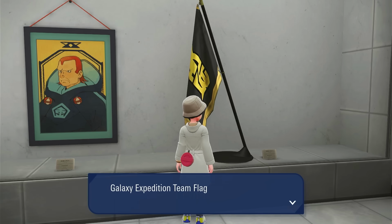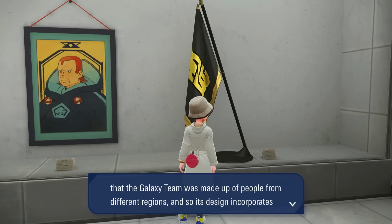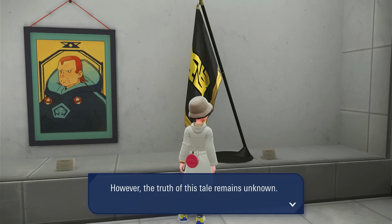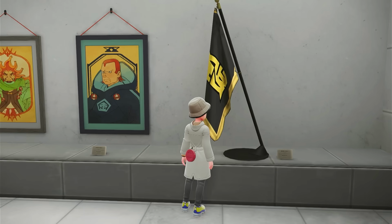Yes, the Galaxy Expedition team flag is right here, and it also says that one story claims that this flag was meant to show that the Galaxy team was made up of people from different regions, so its design incorporates various elements, including Galarian letters. However, the truth of this tale remains unknown. The flag itself seems to have been made using threads from Pokemon.